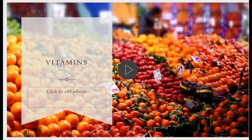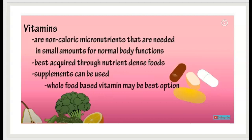This lecture video is going to be about vitamins, what they are and what they do. We'll look at the different categories that we put vitamins in, and then we'll look at some of the specific vitamins. You can fill in your chart as you move along. We'll start with what a vitamin is.